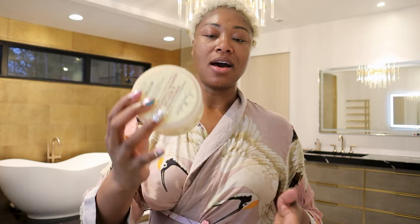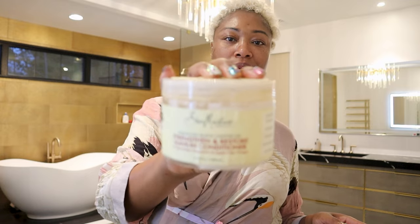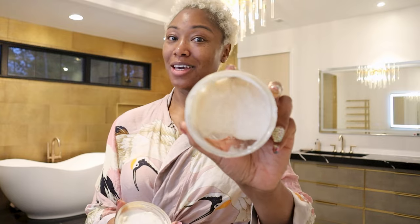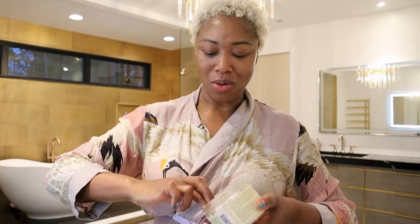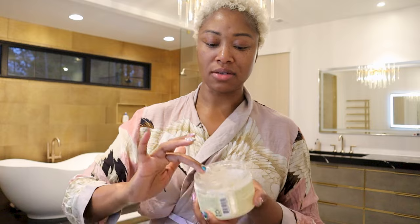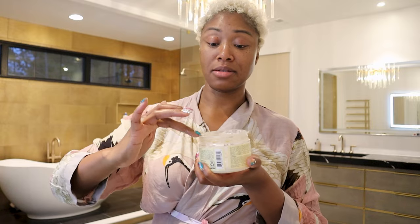Just light and airy. So my leave-in is the JBCO from Shea Moisture. I love this stuff, as you can see. When it's wet, and before I actually rod it, it's about this much for my whole head, right? And I'll take it and smooth it. That's my styler, that's my leave-in conditioner, that's my everything.